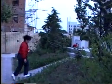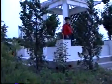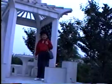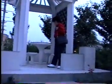Here's the pagoda, looks like. So you're gonna walk up there. Okay, Beverly's going to walk up there. The flowers are rather pretty. This is little pagoda. Couple of chairs that she can sit.